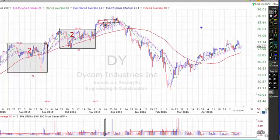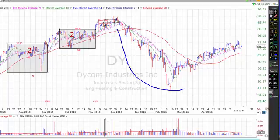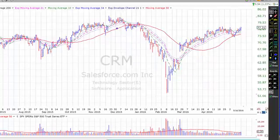Dycom Industries provides engineering, construction, maintenance, and installation services for the telecom industry. It's been working on this first stage cup with handle base with a buy point in the 73.18 area. Gets a 68% checklist rating. This is a first stage base. Dycom is probably worth a look by aggressive investors at this point.